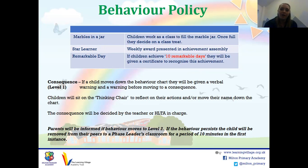On a Friday, we have a Star Learner Assembly, so a child will be given that who's shown exceptional work that week. And the children also have the chance to move their name up onto a remarkable day within the classroom. That's done for any individual positive work where we think the children have actually shone and shown that they are pushing themselves towards being remarkable. And if you get 10 remarkable days, you earn a certificate.